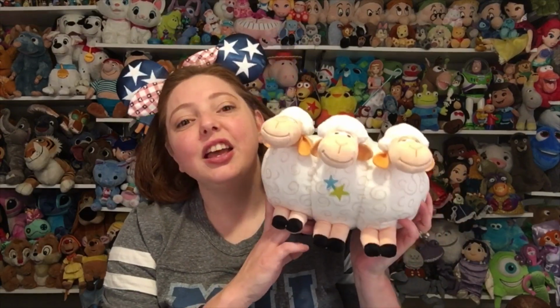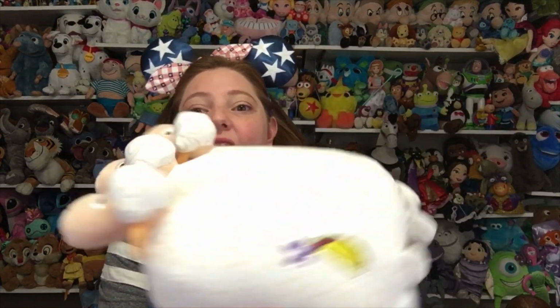And of course, what Disney haul for July would not be complete without these guys right here. Of course, it is Billy Goat Gruff, which is from Toy Story 4. And I'm so glad they came out with this plush. When I first saw the pictures of this plush from the parks, I freaked out because it is so cool looking.